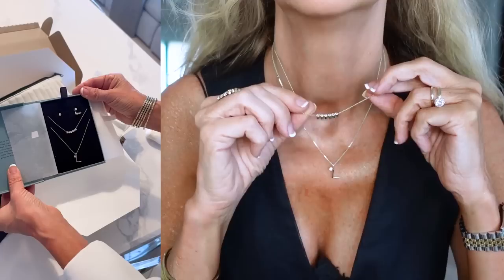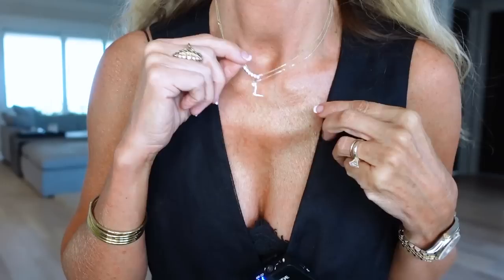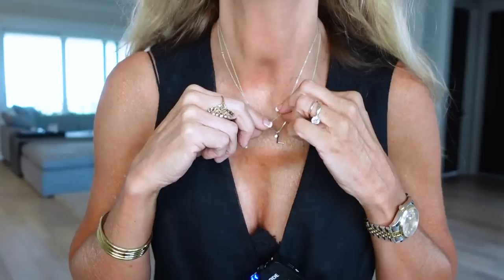This is the Lena, and this does slide a little bit, not crazy. I noticed that it stayed. And then this is the initial necklace, which I think is equally beautiful. Okay, this is the diamond stud on its own. I love how it has the gold around it because it just makes it look, I don't know, a little bit different. And then this is the one with the Lucia.